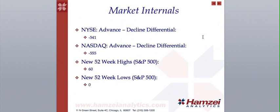For the market internals, the New York Stock Exchange advanced decline differential closed at negative 541. Nasdaq advanced decline differential closed at negative 555. We had 60 new 52-week highs for the S&P 500 and no new 52-week lows for the S&P 500.